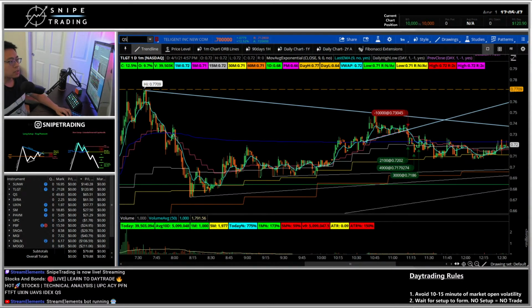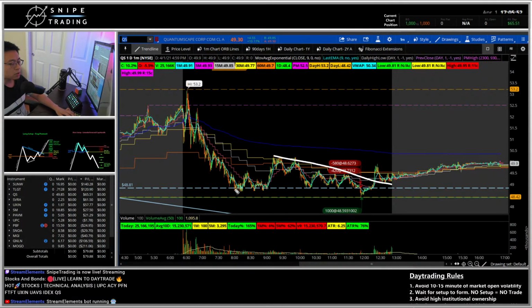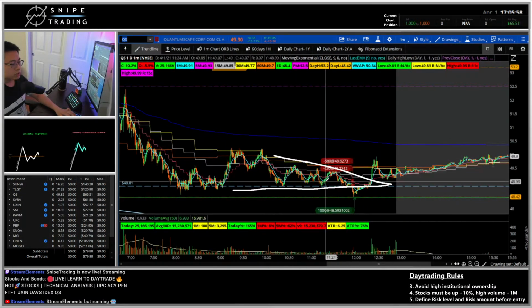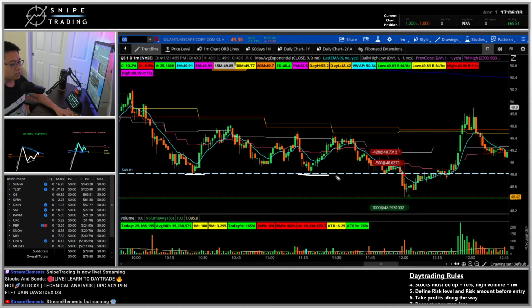The next trade is QS. So QS was a kind of bear flag, with lower lows forming and having this low of day break. When I saw this low of day break, I went ahead and you can see it was basing off this 48.80 level. It had a lower high here. Went ahead and took that short.